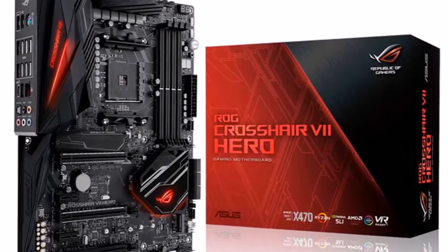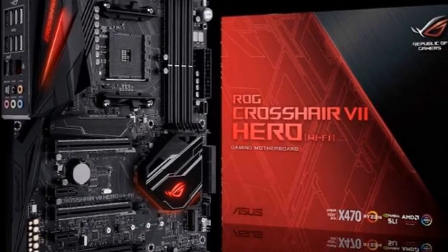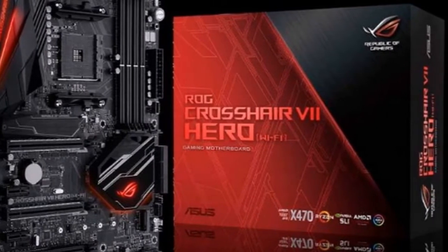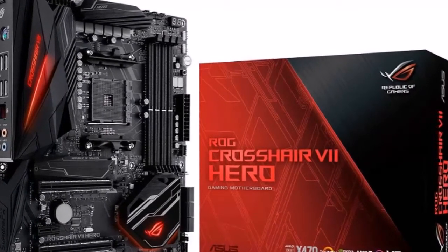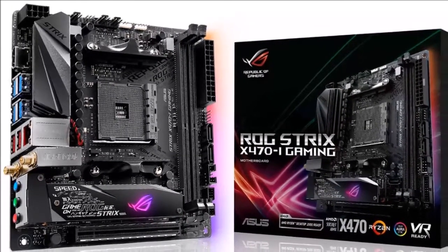X470 chipset. The X470 chipset is designed to enhance the performance of the next-generation AMD Ryzen 2000 series of processors, code-named Pinnacle Ridge, and yet retains backward compatibility with current Ryzen processors. The new X470 series spans 6 motherboards, each with a unique spirit.